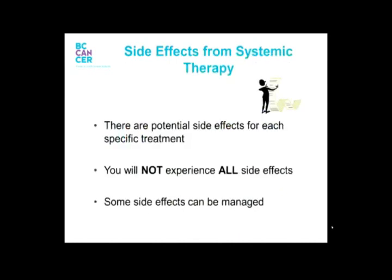There is a long list of possible side effects. No one experiences all of these side effects, and not all drugs will cause these side effects. This information is not meant to scare you, but to prepare you if you do experience side effects. Your nurse or pharmacist will discuss the specific side effects related to your particular drugs at the time of your appointment. We know some side effects can be prevented. For example, we know some drugs can cause nausea and vomiting, so we prescribe anti-nausea drugs to prevent nausea and vomiting from happening.